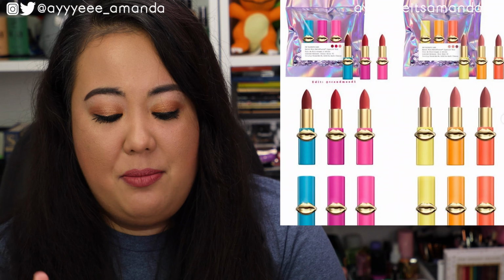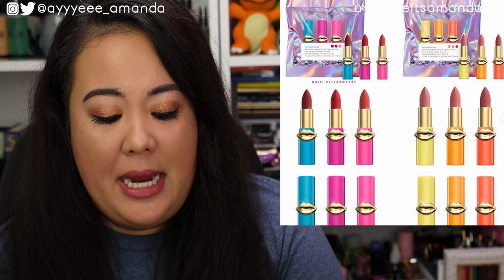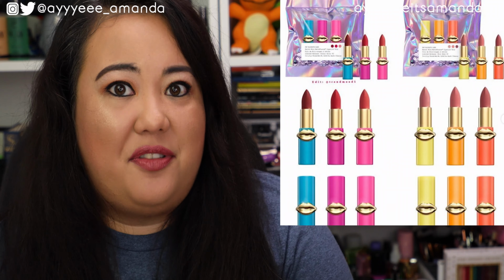Speaking of the mini lipstick trios, that is the next product, and for reference, I'm on Pat McGrath's Instagram page. I would definitely lean more towards the red and pink lipstick trio than the nude ones. I really think the packaging is super cute with the lips on it. Something I would be interested in trying at some point just to get an idea of Pat McGrath's formula, to see if it is justifiable for that price.